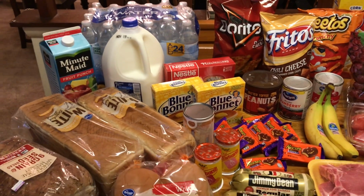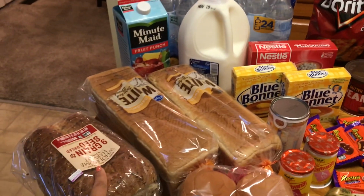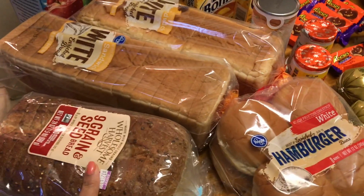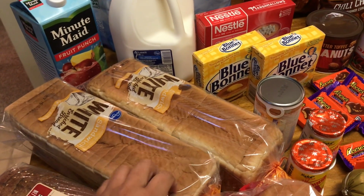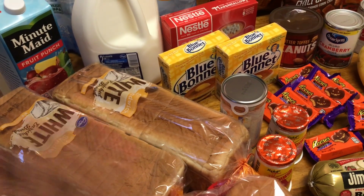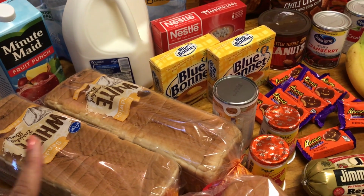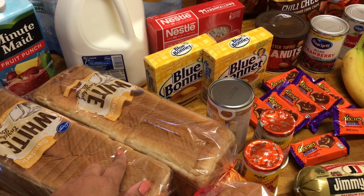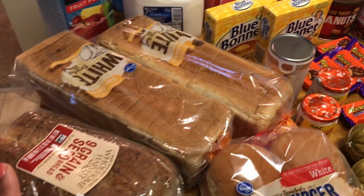There were a few things that were not on sale, but so many things that were. This was not on sale. This is the 9 grain seed bread that I love to get. It was $3.99. Unless I have to double check, because I have clipped so many digital coupons and sometimes I have forgotten what I clipped. I know the last time I got the bread I had a digital coupon or a paper coupon. But anyway, $3.99.